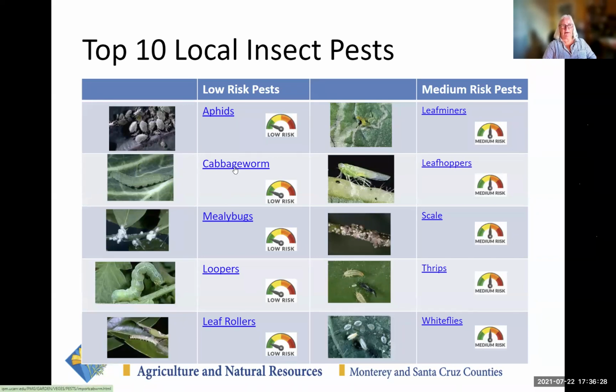This cabbage worm is called the European cabbage butterfly. It's that little white butterfly you see flying around now all the time. It prefers plants in the Brassica family, which is the cabbage family, but they definitely will lay eggs on other kinds of plants as well. And I'm going to click on one of these links.